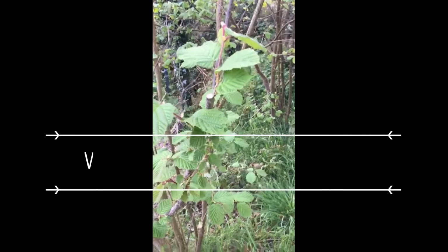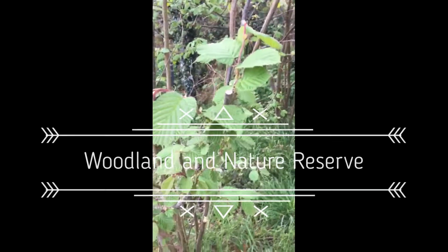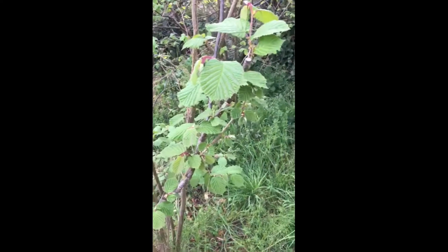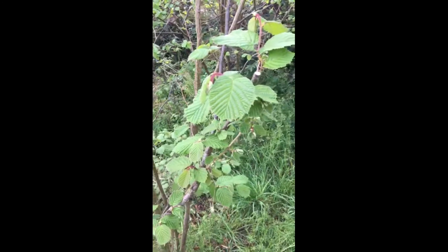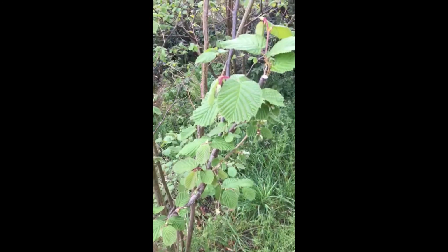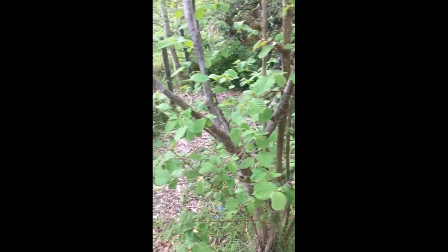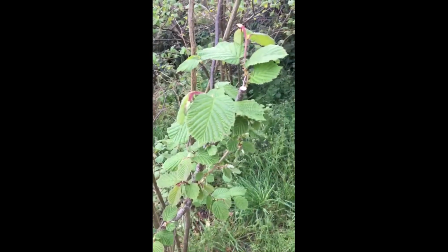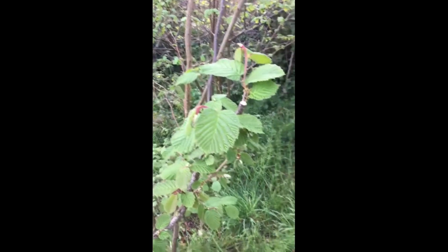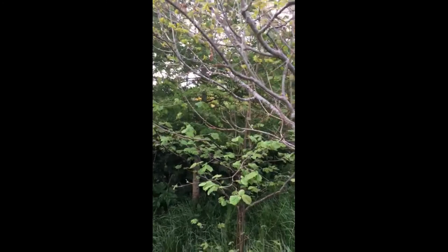I've just brought you down to the woodland kind of natural nature reserve, as I like to think of it. It's part of our land here that we've left to nature, and we carefully manage it in a kind of gentle way so that we can have nice things in it and allow room for loads of wildlife. So what I've done originally is I planted in hazel plants here, and they actually do give us nuts. We got quite a lot of nuts here this autumn, and they're very easy to grow. These are only about 4 years old now, and they're about 8 feet high.